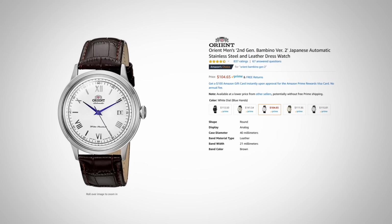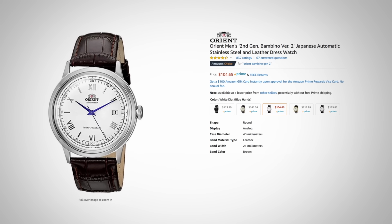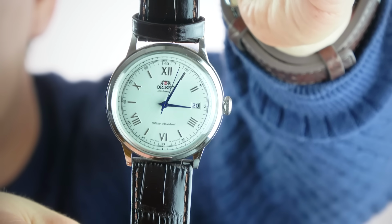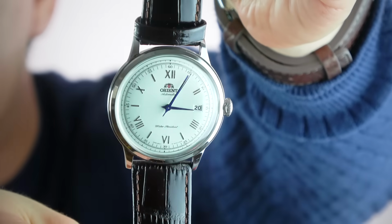Next up on this list, we've got a watch that's pretty much on everybody's list for one of the most affordable, best deal, high quality watches out there. That is the Orient Bambino. You can find this one for anywhere from $100 to $150. This is the Generation 2, version 2. I think they're already up to Generation 4.